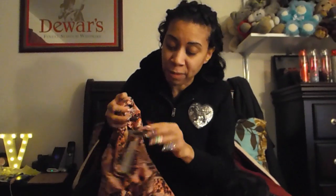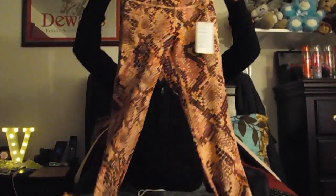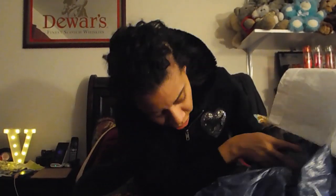So that's a tag you'll get on every pair. And then it'll have the Old Navy tag. It doesn't have a price though, so you won't see how much they cost when you order online like you would in the store. That comes with your little sheet on the inside, and that has all your information about what you ordered and all that other stuff.